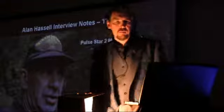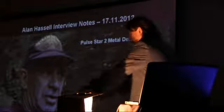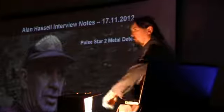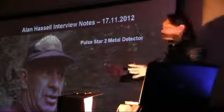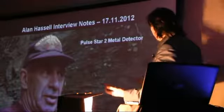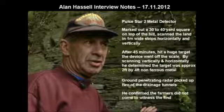He said that he used a Pulse Star 2 metal detector. These metal detectors, they're a metre square. The coil is huge. You stand in the middle of the coil, and you've got like a box of electronics. They're £2,000-£3,000 each. So that's the metal detector that he used, which will go down 20, 30 feet. He marked out a 30 to 40 yard square on top of the hill. He scanned the land in 1 metre wide strips, horizontally and vertically.